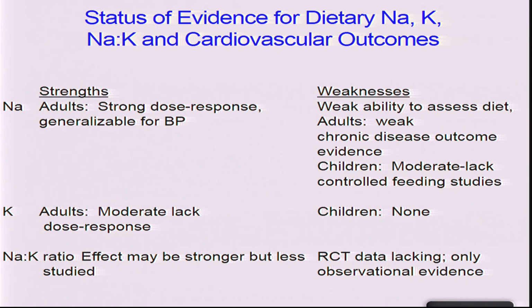Children, it's probably not fair to say none. There are no good controlled feeding dose response studies. There are a couple of equivocal studies in the literature. And the ratio, although it's looking pretty good, there are just a lot fewer studies. Randomized controlled data are lacking, only observational evidence. Now looking at bone, a lot weaker than heart. There's some evidence in adults and children with biomarkers of a relationship of sodium intake to bone.